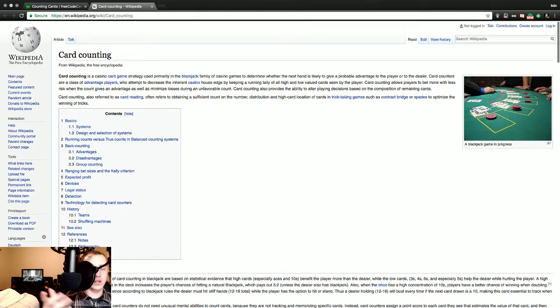Card counters are... Also, we do know what card counting is, but might as well go over it via the official Wikipedia page when we've been given the opportunity, right? Because when else is one going to Wikipedia card counting?